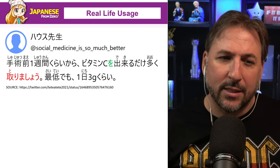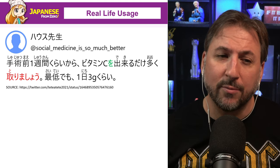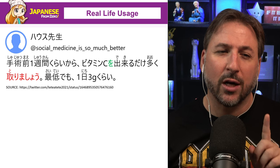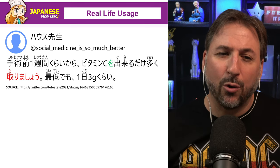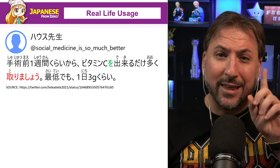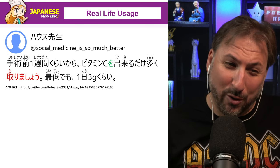手術前1週間くらいからビタミンCをできるだけ多く取りましょう。最低でも1日3グラムくらい。So, 手術前 means prior to surgery or before surgery. 1週間くらいから, from about 1 week. Vitamin C をできるだけ. Vitamin C is the thing that we're going to be 取りましょう with.